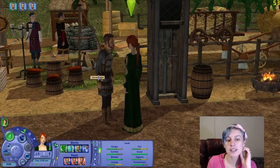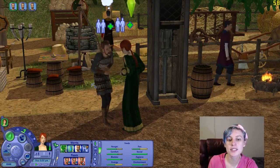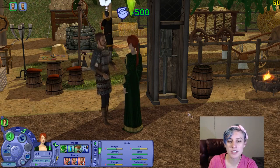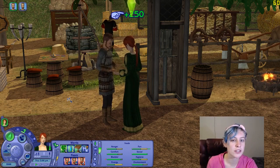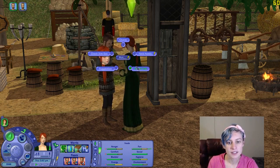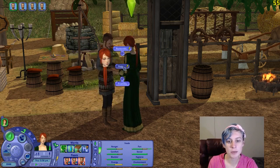I have the romantic standards mod from Mod The Sims. So it's a little harder to get Sims to fall for each other, but he's a family and she's a knowledge, and they don't have any other lovers or crushes, so I don't think it should be too terribly hard. But I also don't want her to spend all day doing this because she does need to make some money.